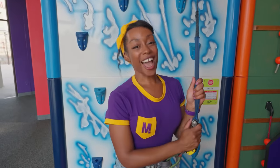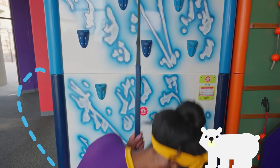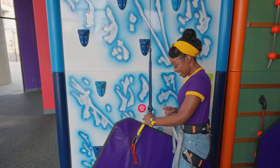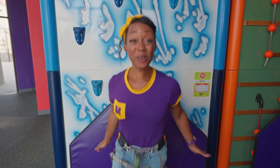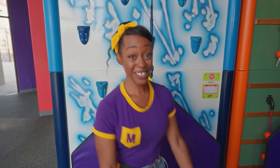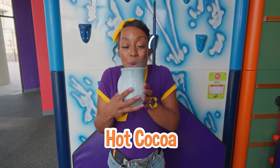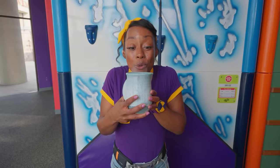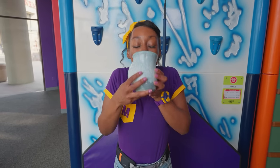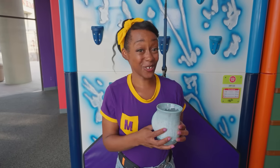It was cold, but I had a lot of fun. I saw so many polar bears at the top. And I earned a Meekah point. And we got a Meekah point. You know what else I earned? Some hot cocoa. Ooh, nice and warm. Let's go see what other fun things we can do.